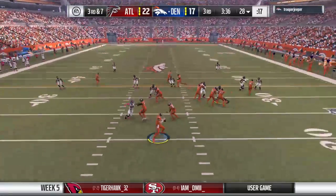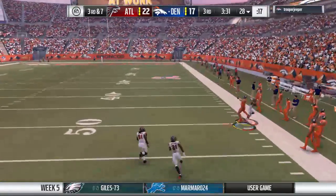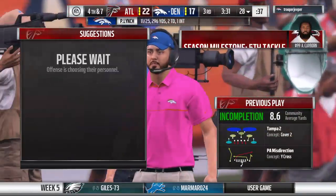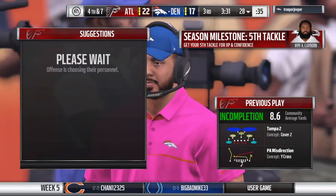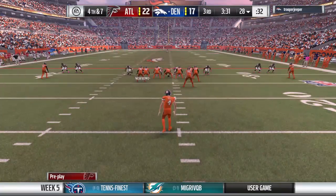A fake to Anderson, now it's Lynch. Backing up. And that will be caught, but out of bounds. Out of bounds, ruled incomplete here. A 3rd down, he tried to stay in bounds, did all he could. He caught it, but was led a little bit too far.